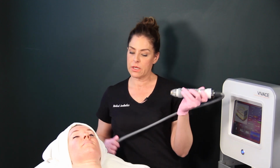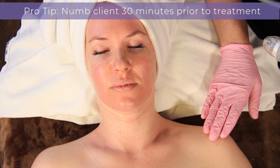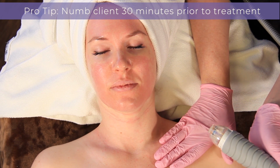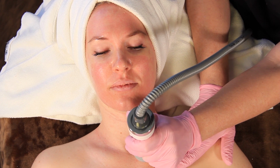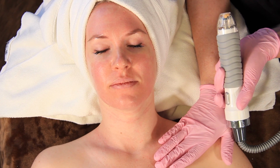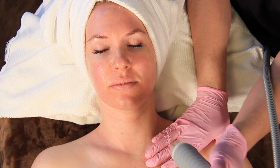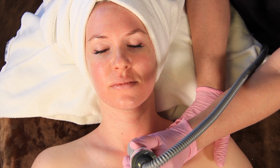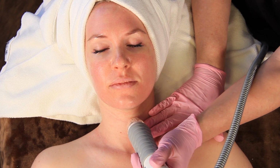So starting the treatment, we did numb our client for 30 minutes prior to treatment since we are going to be going at a pretty deep depth. Our first pass, we're going to be at a 2.5. So I'm placing the needle on our client and I do 1 pass. How did that feel? Feel fine? Mm-hmm. As long as the client is comfortable, we're going to proceed with the level setting and the depth that we're at. So as the needles are penetrating the skin, they're actually delivering the radio frequency.